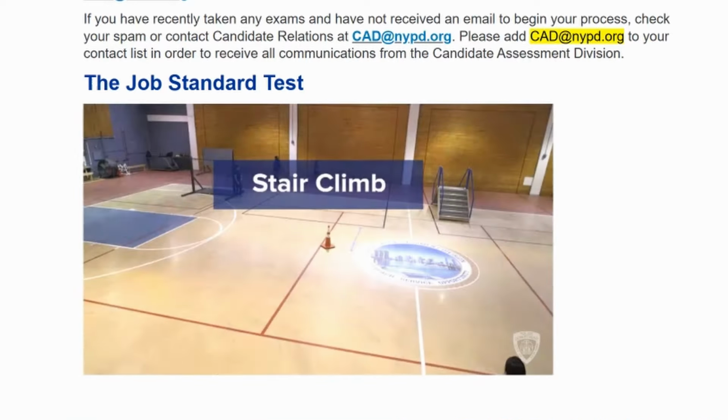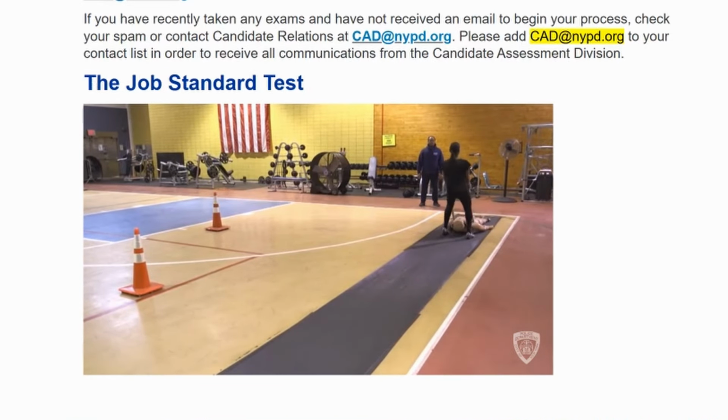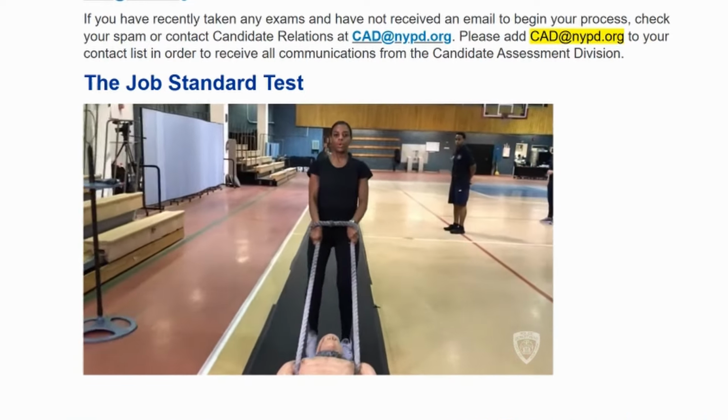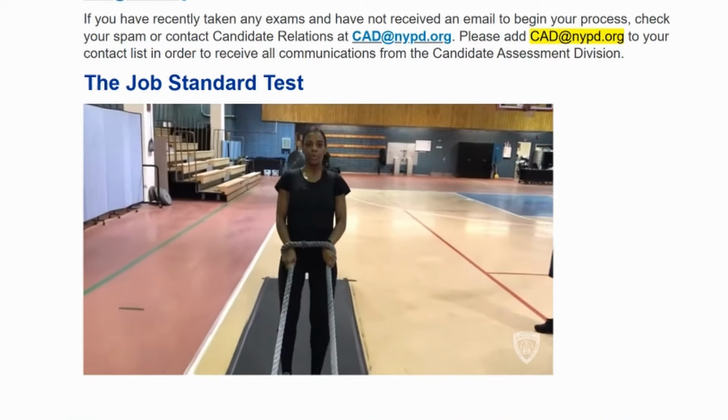Stair climb. The candidate proceeds from the pursuit run to a simulated victim rescue involving a 35-foot drag of a 176-pound mannequin. The victim must be pulled across the line completely.